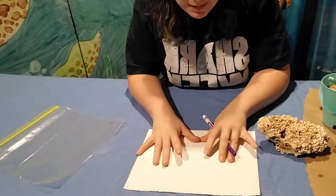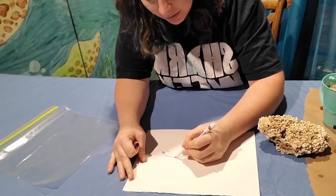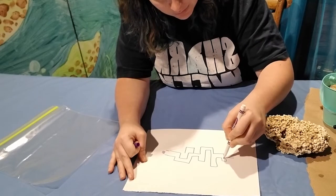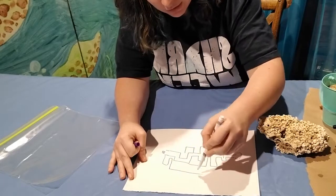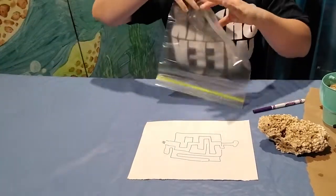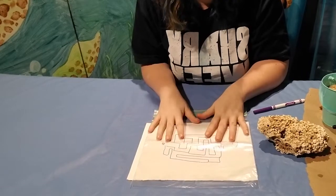So you can take any piece of paper and make yourself an obstacle course, or maybe a maze. I'm gonna start here. We'll start, and I'm gonna make a maze. I'm gonna have to make it wiggle. This is my finish line. So I'm gonna put some hidden things in there so that it looks like a maze. So I've drawn a maze for my water. And now I'm going to cover it with something plastic. A lamination pouch would be really good for this. I'm using a Ziploc bag, whatever you have.